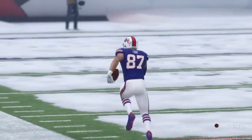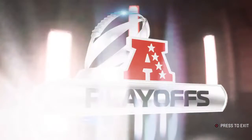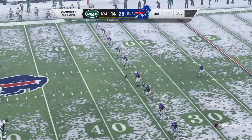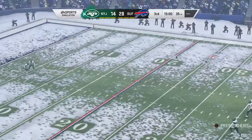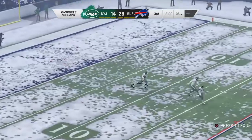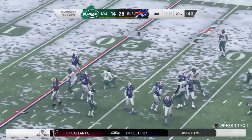And to call the action, let's go back to the guys who've been there all year. Brandon Gaudin and Charles Davis. All right, Coach, thank you, and we welcome everyone back for quarter number 3. Both teams try to avoid being one and done in these playoffs as we start the second half of this AFC wildcard game.